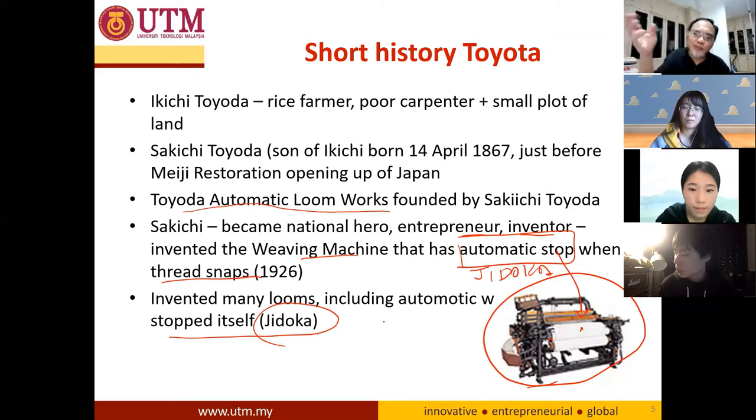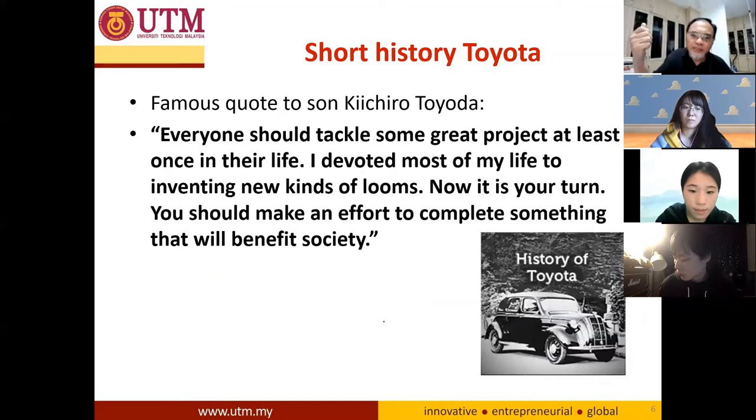So Toyota history is not only now. Toyota started from a weaving company. Then they moved on. Later on there was Kiichiro Toyoda. Kiichiro said everyone should tackle some great project at least once in their life. His father invented weaving looms, and he said to his son, now it's your turn. So that's why he started the automotive industry.